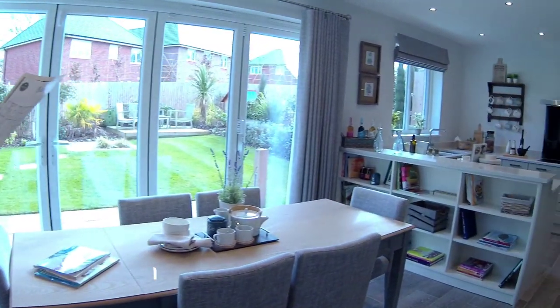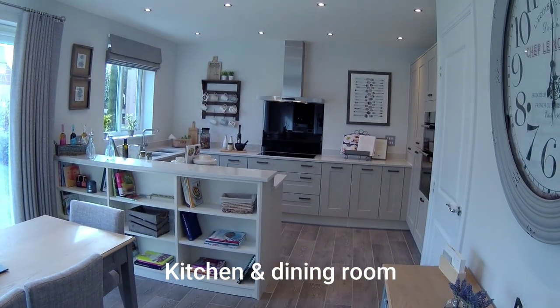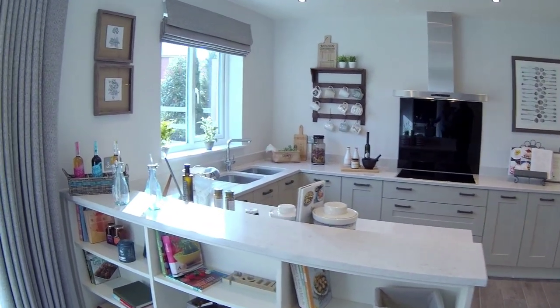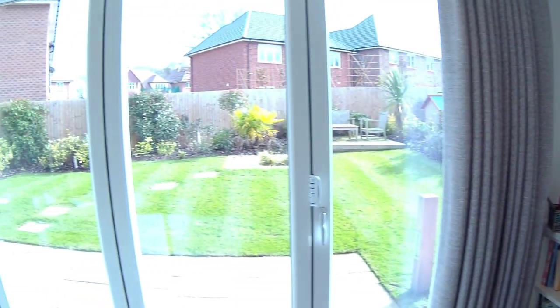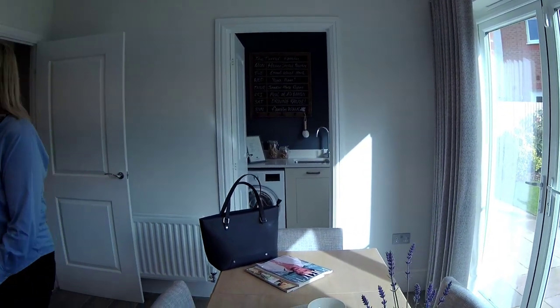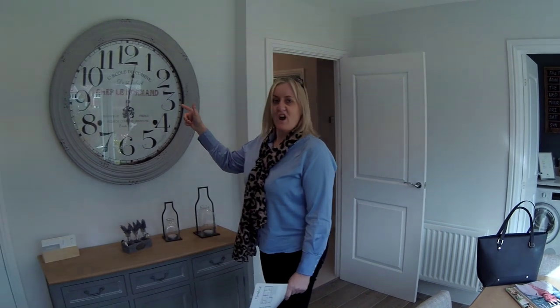Absolutely. Right. Ooh. So, kitchen, dining room, utility. This is epic, isn't it? Beautiful. Do you know, it actually feels like somebody lives here, doesn't it? That's a sign of a good show home. I love that.